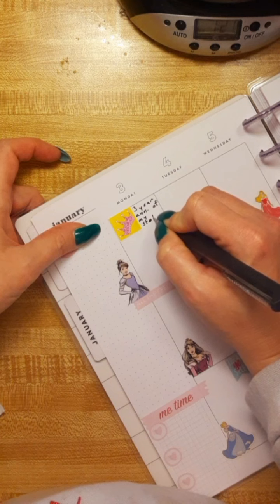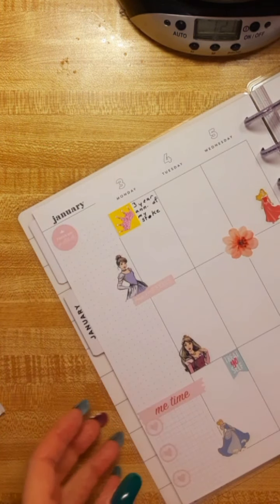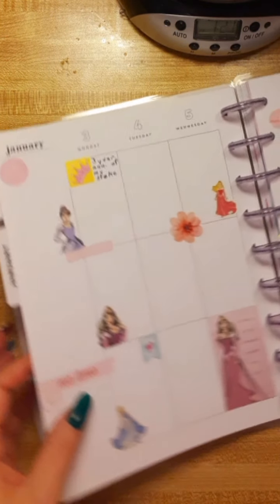That's what I get for trying to talk and write different words. I just put third anniversary of my stroke, or 3-year anniversary of my stroke.